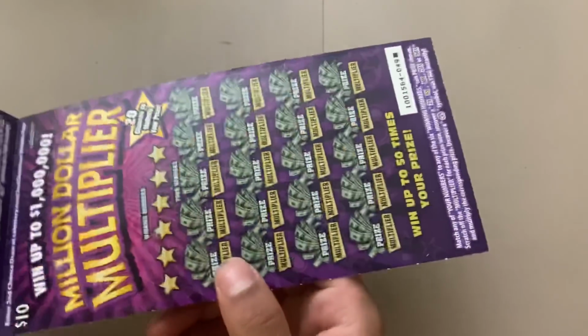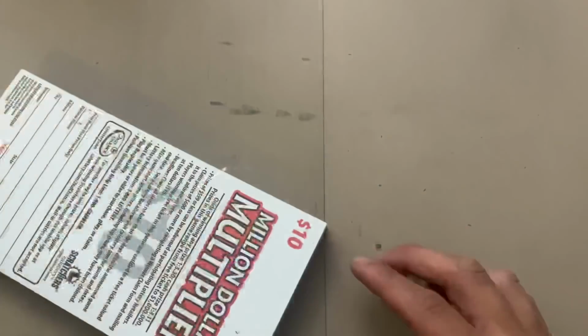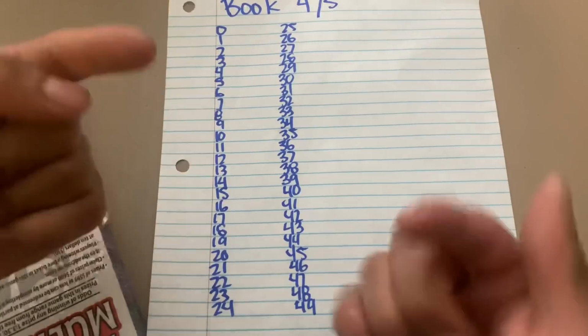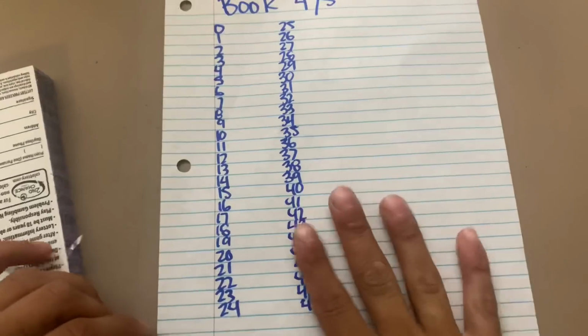And check it out, guys, 50 tickets. You guys already know we're going to scratch each barcode and scan them into the second chance to only play the winners. How many winners do you guys think we're going to find? Drop a comment down below and let's get right into it.